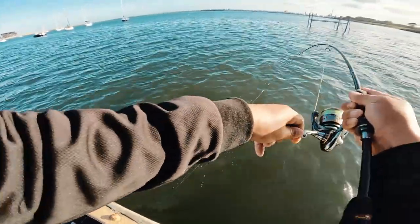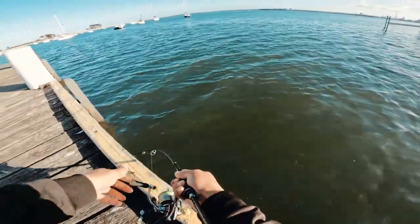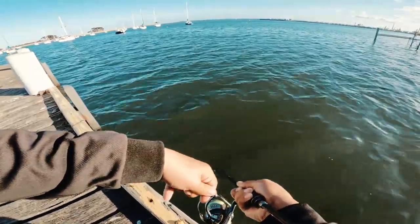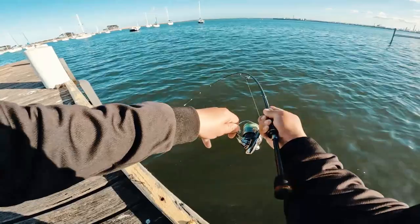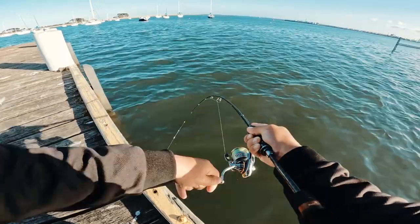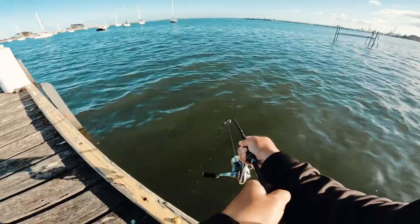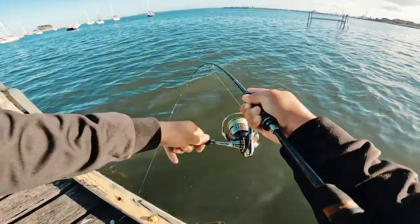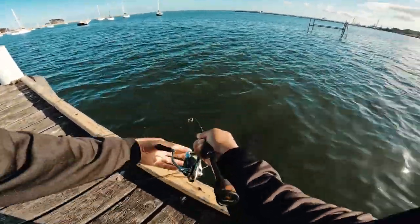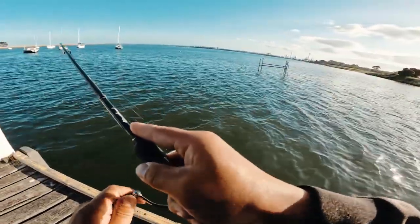There we go. That's a better one. This could be the one for the comp. Ooh. Yeah, that's the one for the comp. Just tighten up the drag a little bit, and try not to horse him out. I'll keep my rod under. He should be alright. Coming out, he's out. That's a good one. Now I can loosen it a bit just to keep them going.